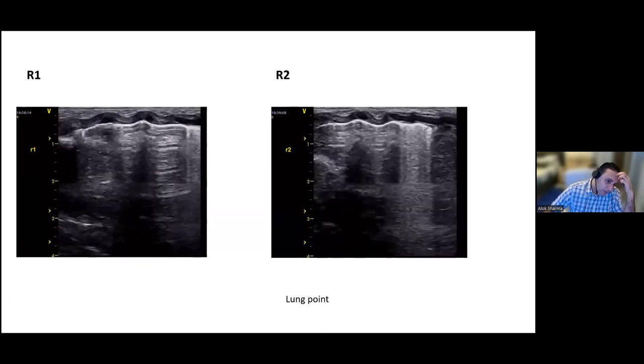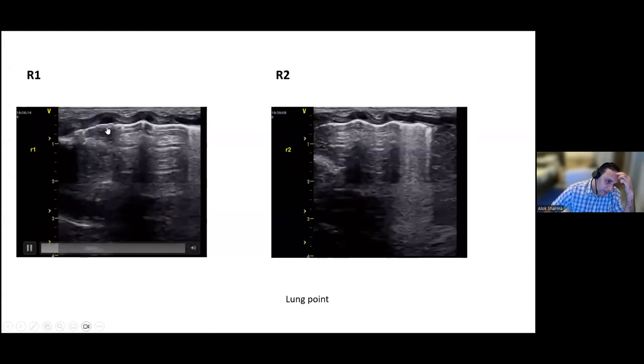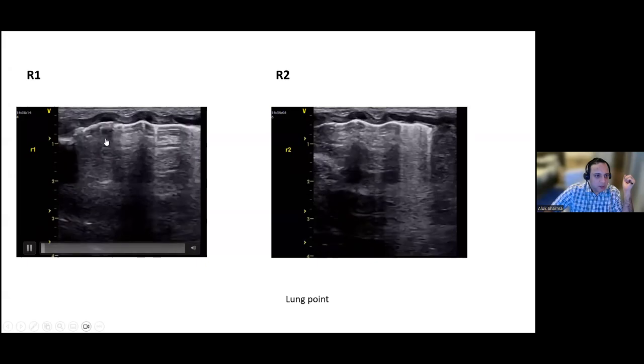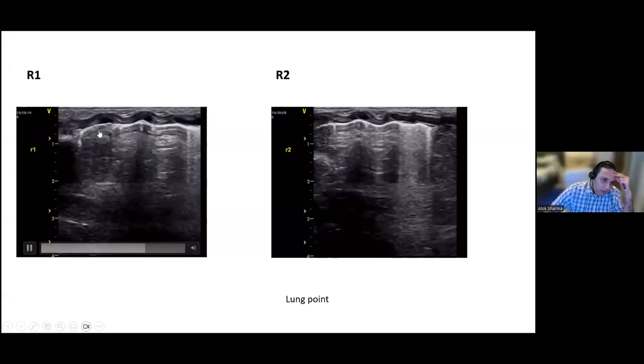If you look at R1, right at the top, can you see how the pleura changes? Yeah, it's slightly irregular there. This baby, obviously, from my perspective, has pleura that's visible. But can you see how the pleura jumps up and down? Yes. That is basically lung pulse for you. The question is, what's going on below that?